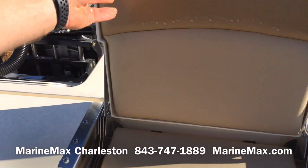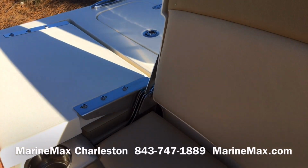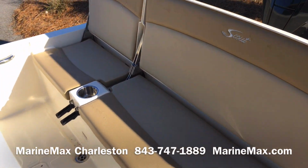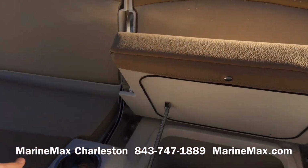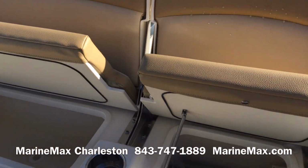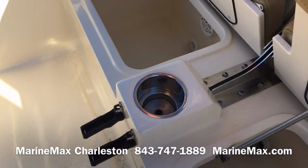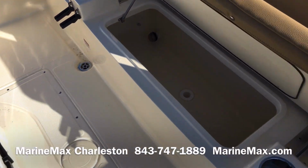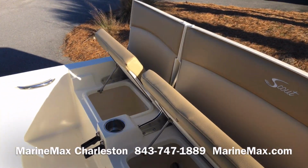Get these stern seats upright. You got full beam seating, really comfortable seats. And then beneath the seats, you got live wells and release wells, along with cup holders. Just a really fun, versatile boat for Charleston.